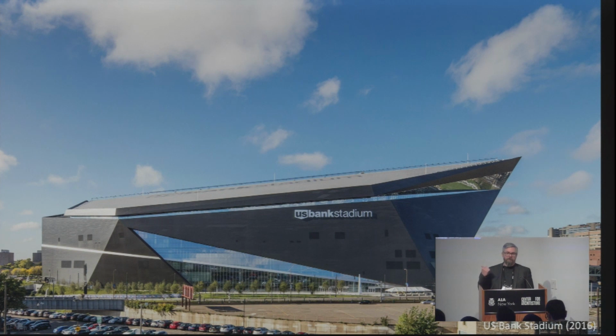So I was part of the initial concept design for the competition for this project, and then came back a little bit more towards the end to do some of the work on detailing the facade and trying to get it finished up for construction.